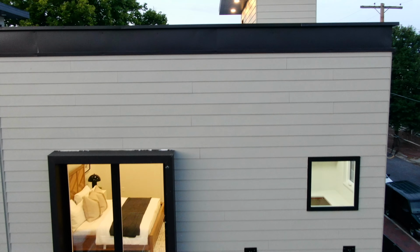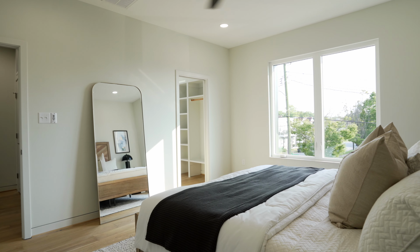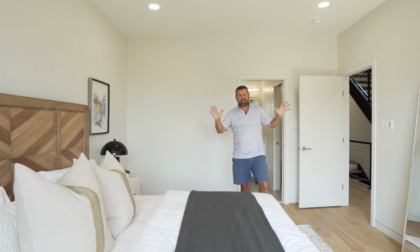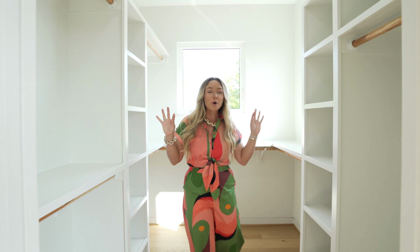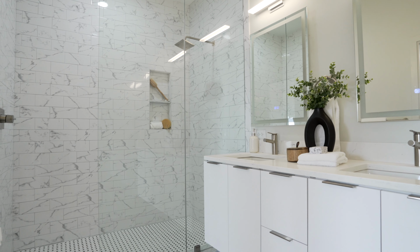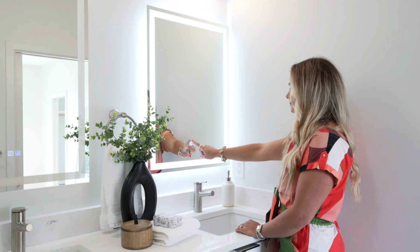And at the front of this home is where you'll find the primary bedroom. Guys, you've got incredible natural light in this room. And can we talk about this closet? There is so much space in here. And I just love the crisp and modern details of this primary ensuite bath.